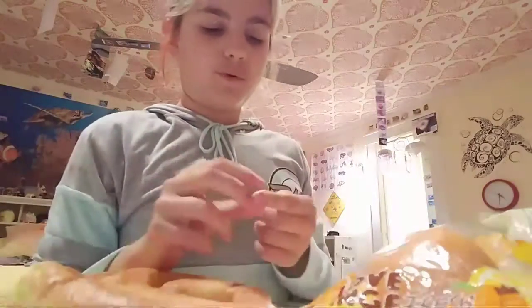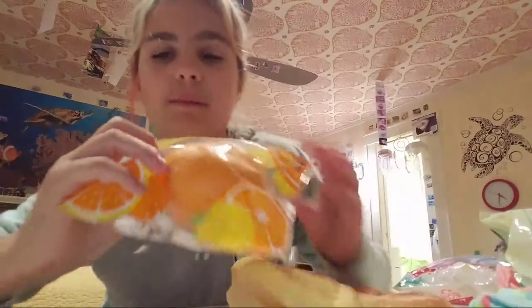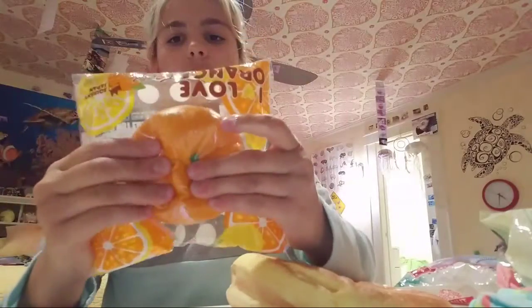What's your favorite iBloom squishy? If you can't collect squishies anymore, what would be your new collection? That is legit my whole collection. What is this? Please comment, because I actually want to know.